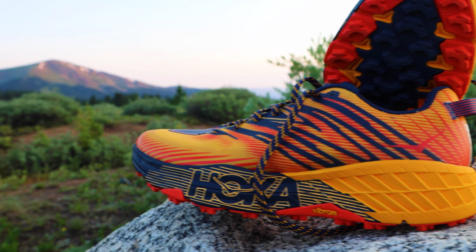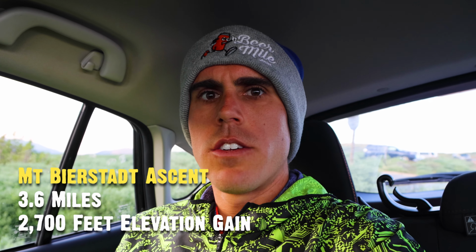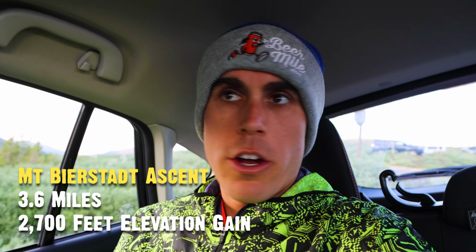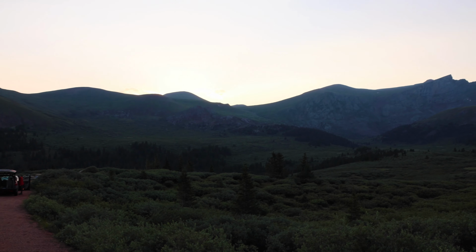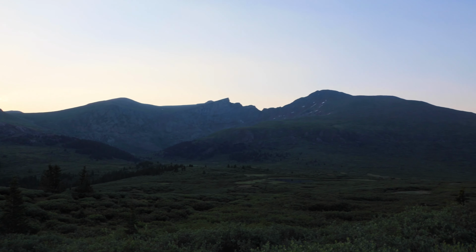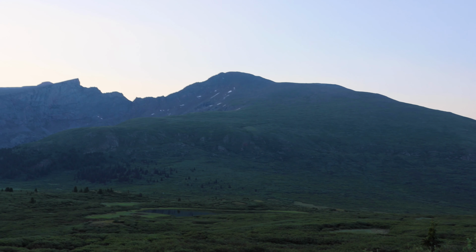So Mount Bierstadt, it's a 14er. The ascent is roughly 3.6 miles, and it is 27-ish hundred feet of gain. So the record, 47 minutes for 2,700 feet of gain, 3.6 miles. For anyone that's done any mountain running, you would know that that's pretty insane. That's a good clip, that's moving. And so, not expecting to beat that today, but just gonna see what I'm capable of.